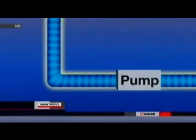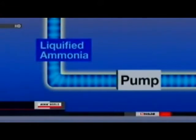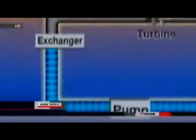The new technology generates electricity using this difference. I will explain how it works using computer graphics. First, liquefied ammonia is pumped into the system from the pipe.